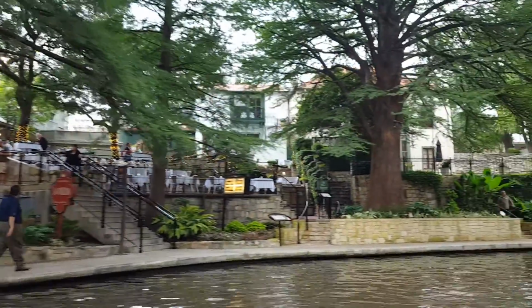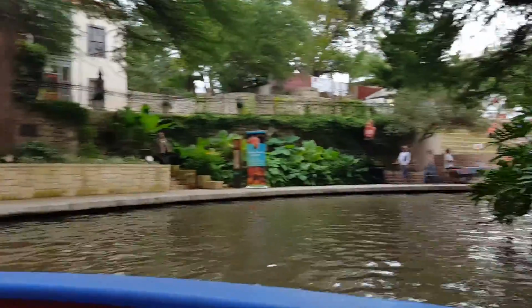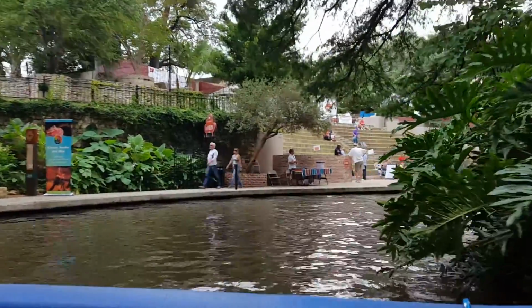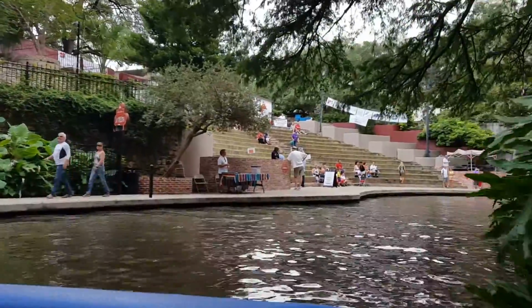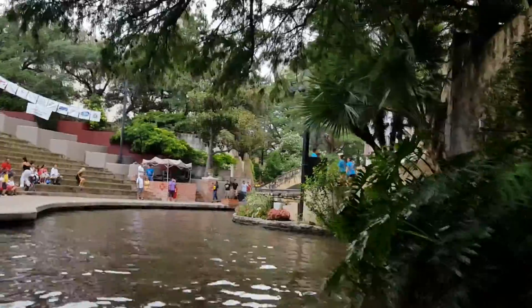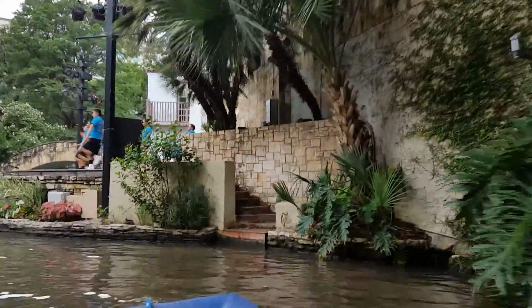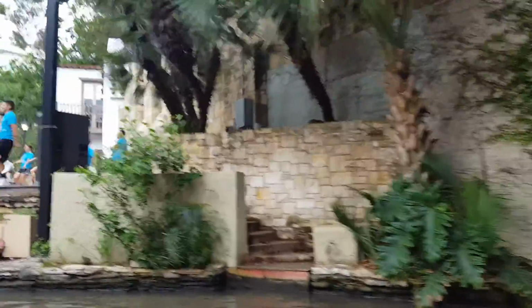Now we're entering the Arneson River Theater, concerts, plays, and ballets. Sounds like they got something going on tonight, so go check it out. I think this is a sound check or rehearsal for Fiesta Noche del Rio. So you can come check this out in about an hour and they'll be in full costume. They've been doing this performance since the 1950s here.